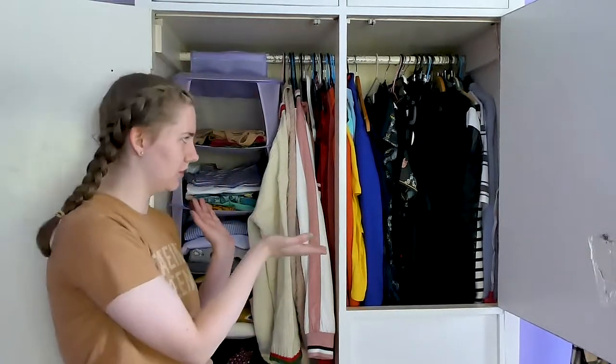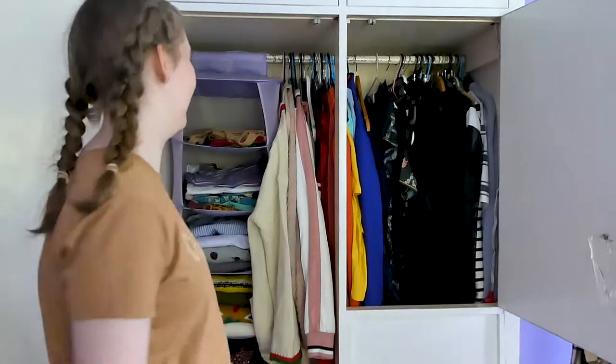So today I'm gonna do a wardrobe tour. For some unknown reason, I haven't actually done a wardrobe tour yet. It seems like a thing I should do, but apparently I haven't. So we're gonna do that today.